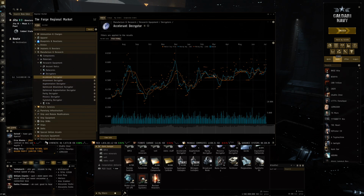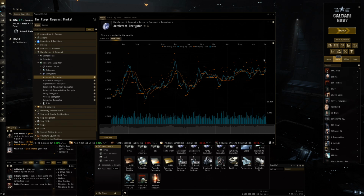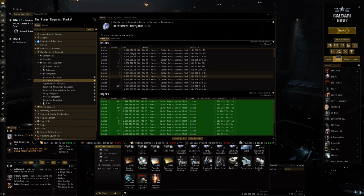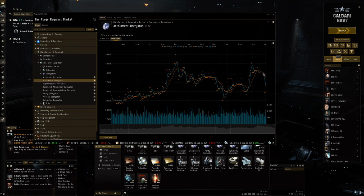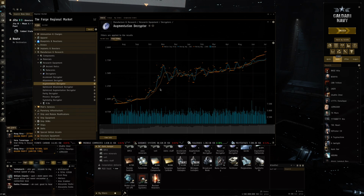So here's the Accelerant Decryptor, currently selling for 620 to 630,000 ISK. That is a 1-year high point, pretty much, not bad at all. Attainment Decryptor comes from a high point, and this one is actually settling down on the chart to 3 million ISK. The sellers though, 4.1 to 4.2 million ISK. That's definitely well above average on the chart as well. We've got the Augmentation Decryptor, 6 months straight up to 1-year high point, now selling for 1.85 million. Not bad at all for a single decryptor.